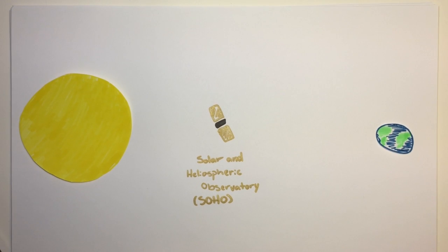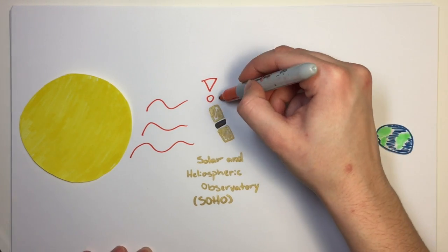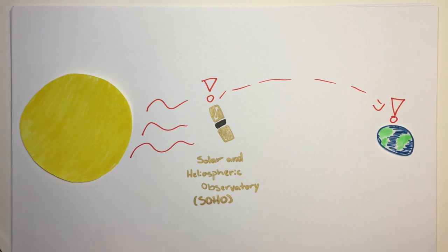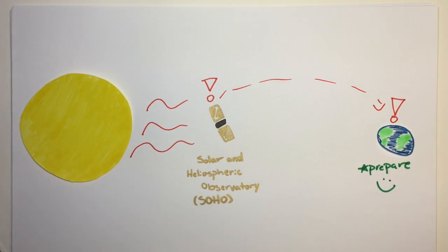Fortunately, scientists know how to predict space weather. Using satellites such as SOHO and very powerful telescopes, they can track sunspots and predict when solar flares or other solar storms may occur, and they can also predict which part of the Earth will be affected by the storms. They can warn people in those areas to take precautions before the storm hits the Earth's magnetic field.